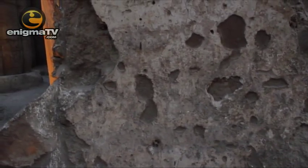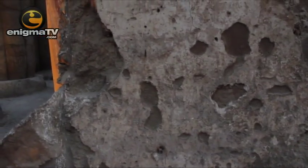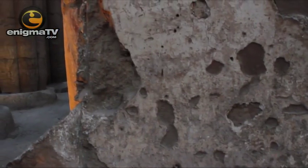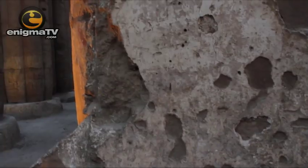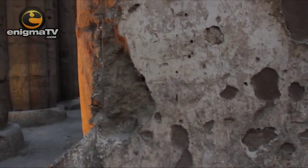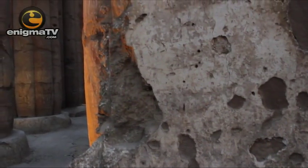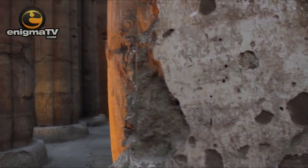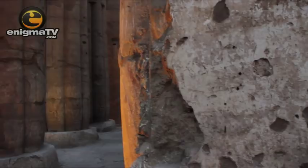This is very obviously concrete. Now, the dark areas are restoration concrete, but the lighter areas are the interior of one of the statues at Luxor Temple, and I think anybody that's got any experience of mixing up cement will see that this is actually concrete.